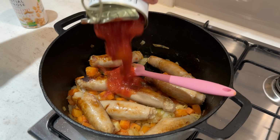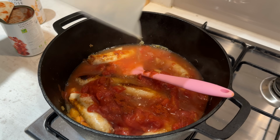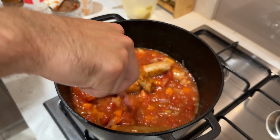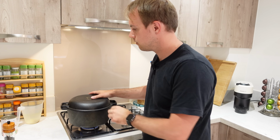And then we're gonna add our chopped tomatoes and we're gonna add our paprika, our chicken stock, a little bit of a season, bring it to the boil, and then that is going to reduce and simmer for a good 20 minutes or so. We'll come back in about 20 minutes.